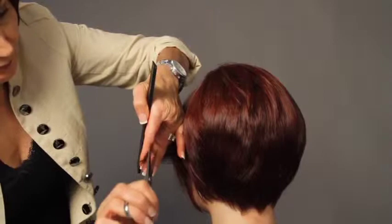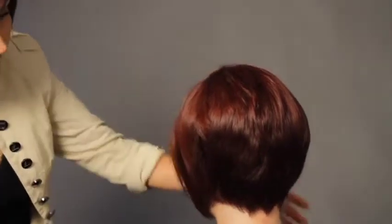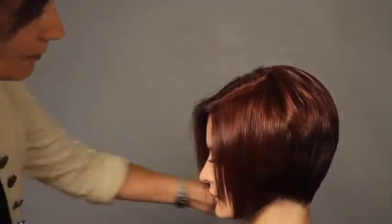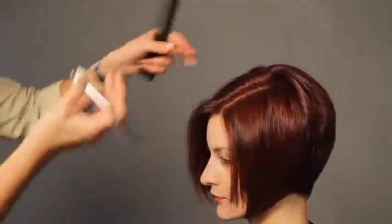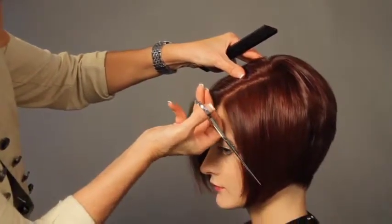I want my precision to be perfect. And not only am I checking for my precision, because there are areas that have too much weight, or I need to create more bulk. I might blunt it, or I might texturize it, or I might point cut it. So there's a lot of things involved that I'm looking for.